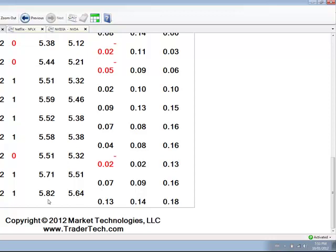Now, from a medium to longer term perspective, if we can get over that $6 mark, we have the potential to move back towards that $8 mark on this particular stock. So again, a very, very good opportunity here.